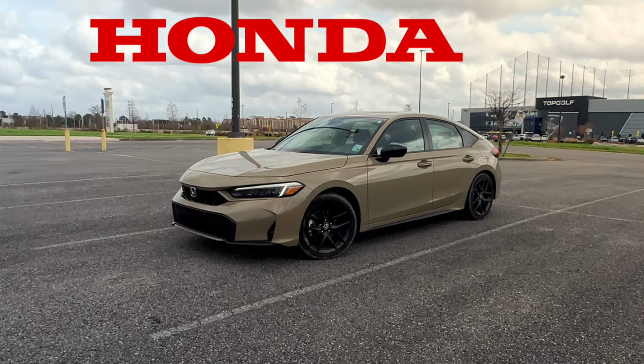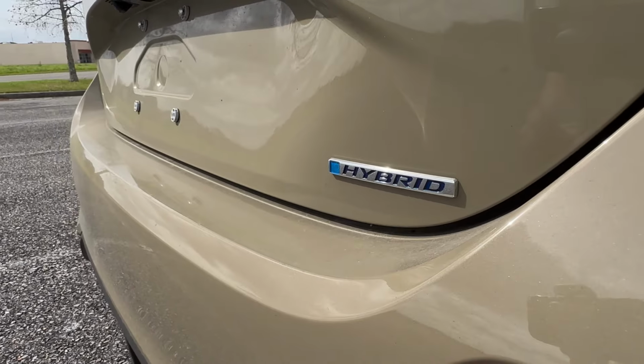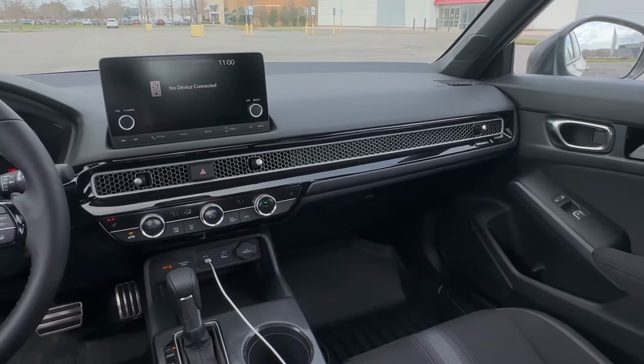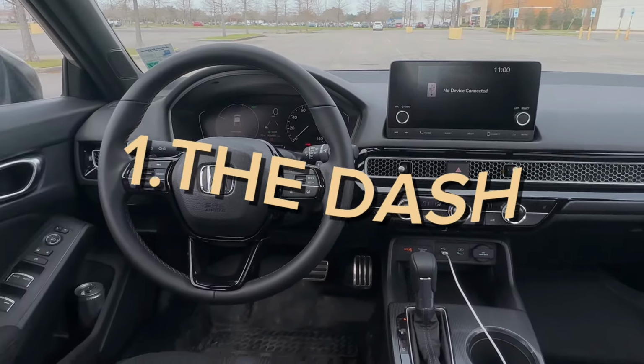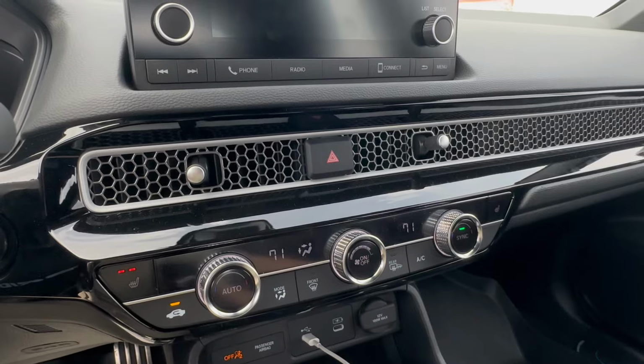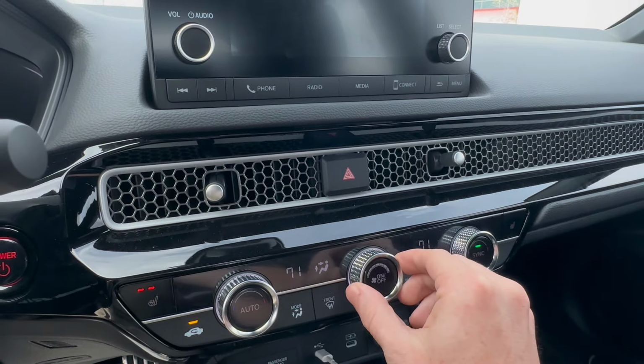Here's 10 things I think Honda got right with the 2025 Honda Civic Hybrid after 1,000 miles. Getting in the car, one of the first things you'll notice is the AC vents that run across the whole dash. The dash in general is one of my favorite parts of the car because of its modern and intuitive design. Just listen to this button for the AC controls.